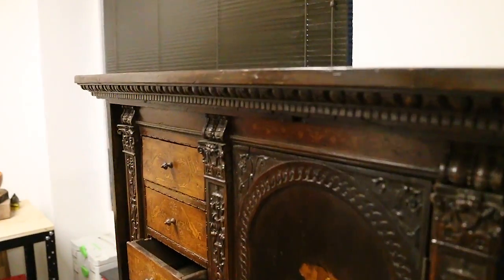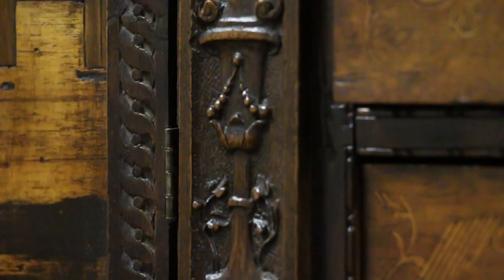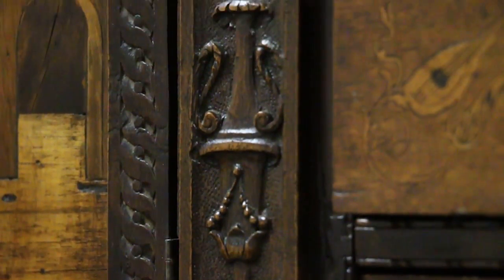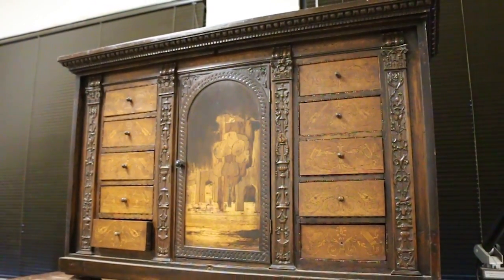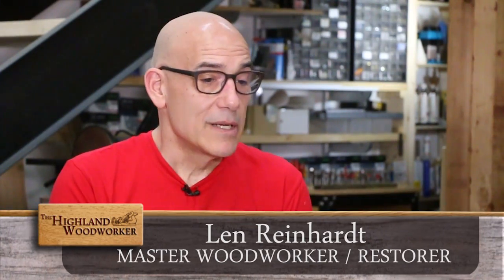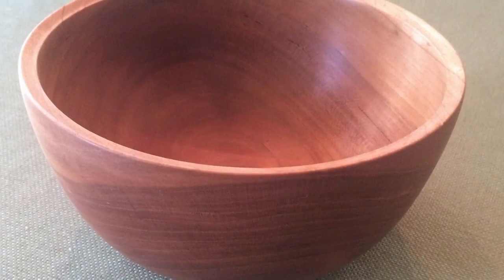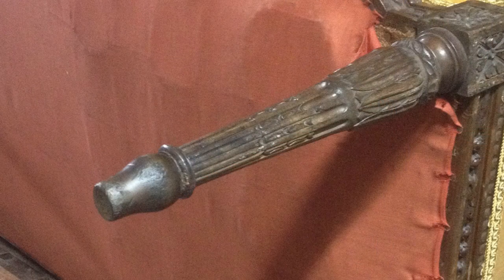Yeah. And so your job there is to replace just special pieces. Right. And just not make it look too perfect. It has to look correct for the piece. It's a challenge. Every piece is a challenge, and every day is a challenge, because you have to be good at a lot of things, from carving to turning to finishing to making pieces, whatever it takes.